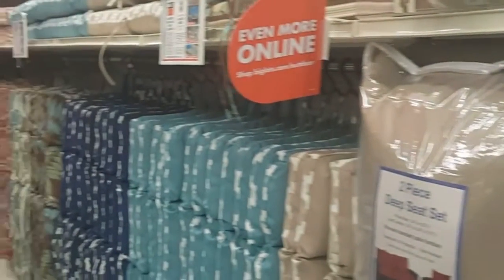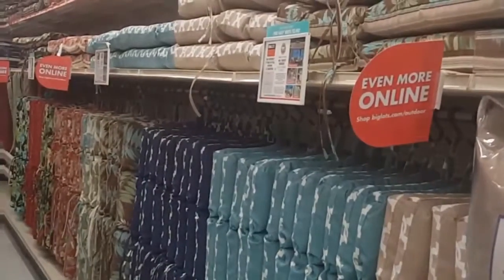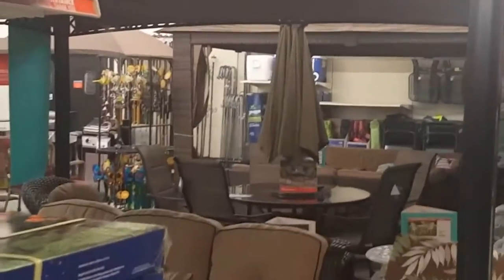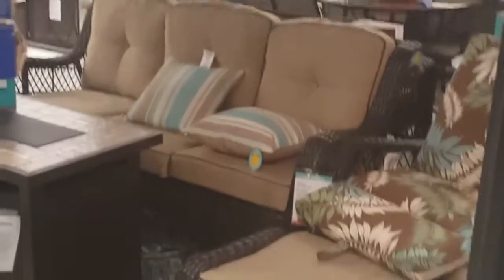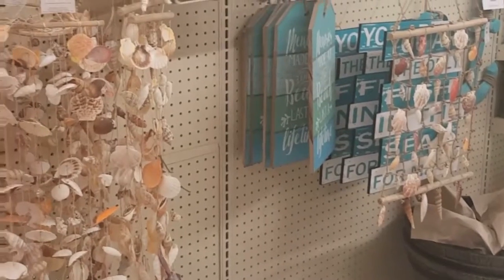But they definitely have a full selection, multiple colors of cushions. So this is a good spot to come and find a cushion. They have the gazebo. I actually have one that I got from here, and it's an excellent quality. I love it. If you're into the nautical theme, they also have, if I go through Ross, here goes the boxes.